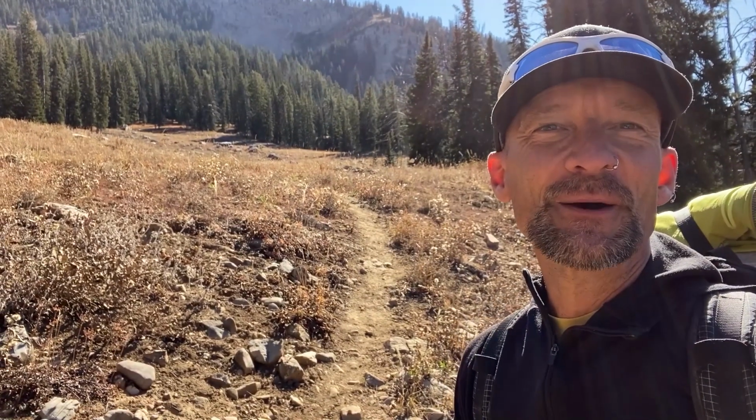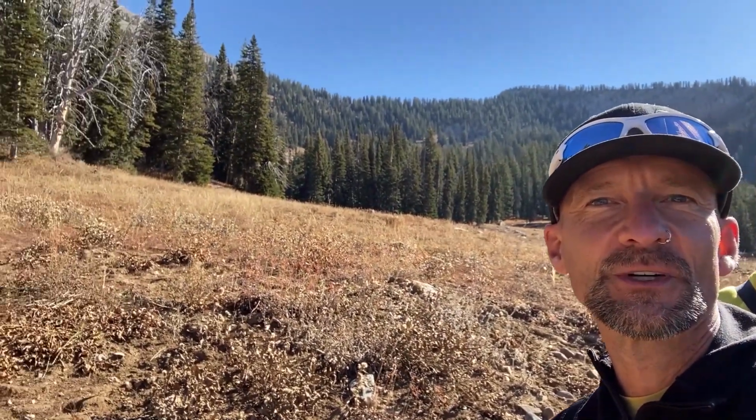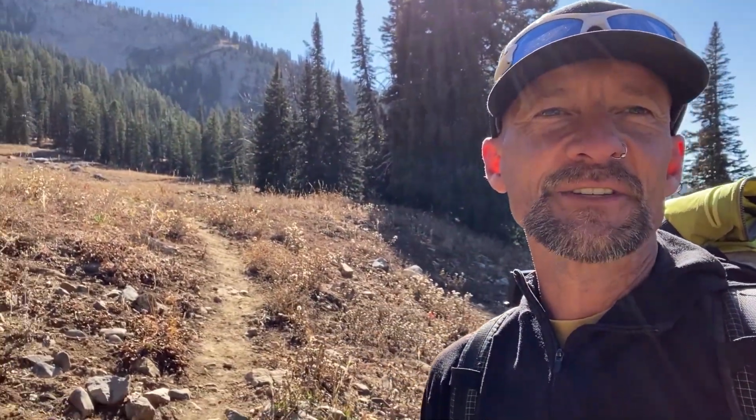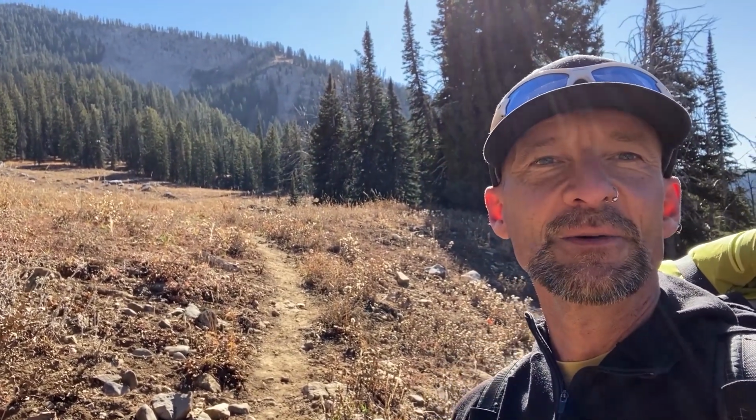Still working our way up to Phillips Pass, and we're basically just doing this really big traverse of the Rendezvous Massif, the Southern Rendezvous Massif. And so we'll check back in a little while.